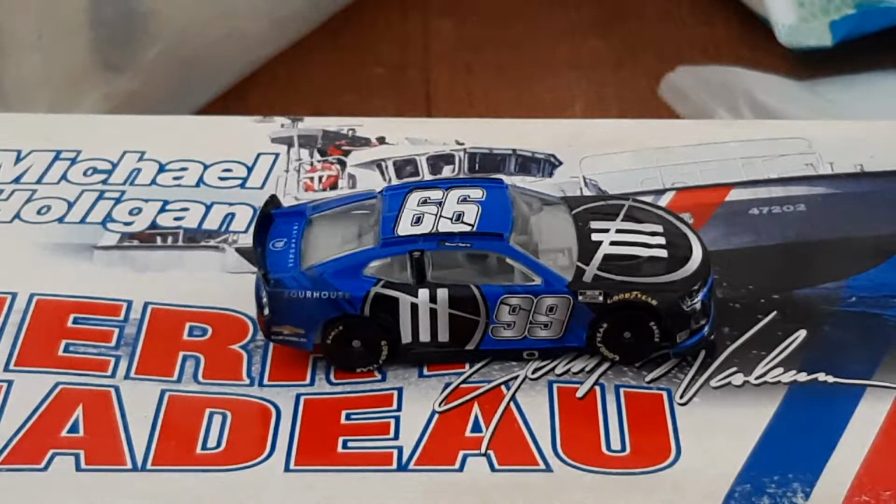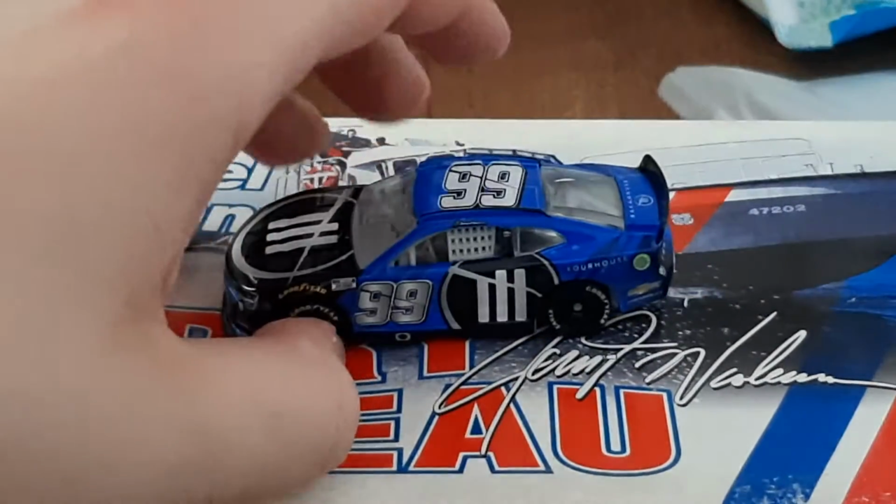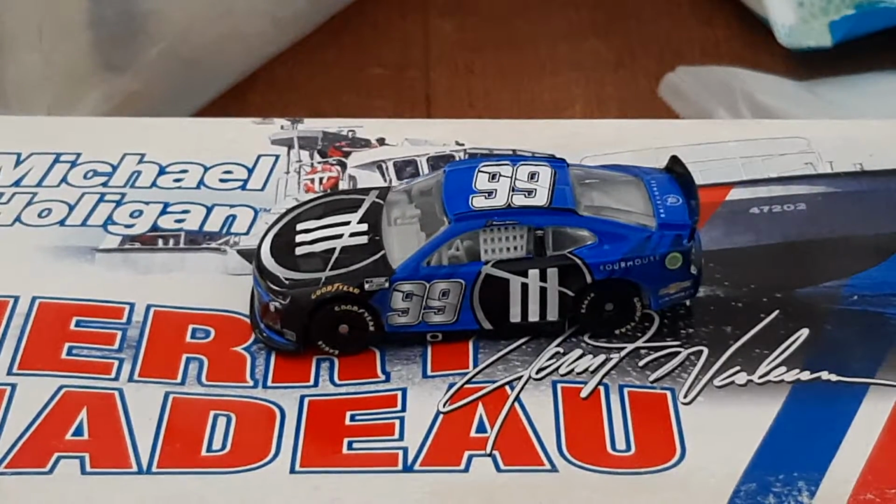When Carl Edwards retired, and speaking of, he's actually resurfaced recently. Somebody posted a picture of themselves with him as he was helping out the Kentucky flood victims.